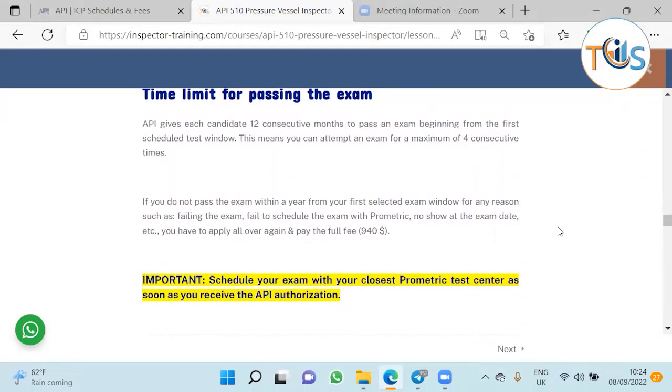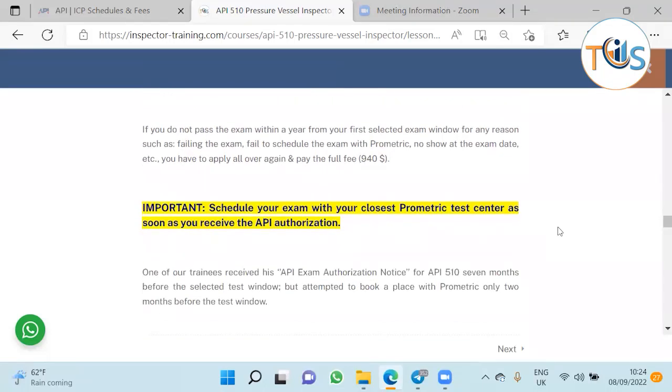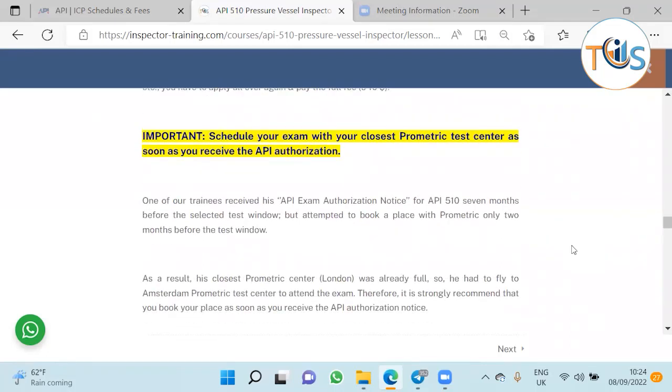Okay, let's see what the time limits are for passing the exam. You have 12 consecutive months, so 1 year from the first time you did your initial exam, or 4 consecutive attempts. That means 4 consecutive times you can attempt the exam and pay, say, the $300 rescheduling fee, or 1 year, whichever is earlier, which is the same thing. If you do not pass within a year, then you have to submit a fresh application and pay the full fee, which is $940.